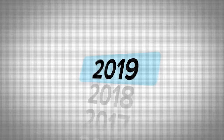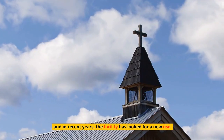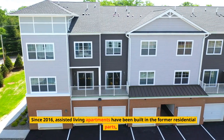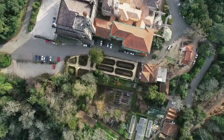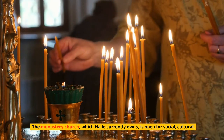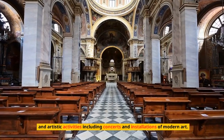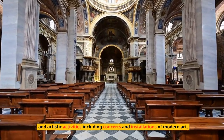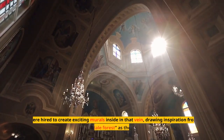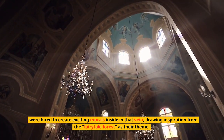4. Paterskerk. They would stay here for 170 years before departing in 2013. And in recent years, the facility has looked for a new use. Since 2016, assisted living apartments have been built in the former residential parts, and the former convent garden has been transformed into a public park. The monastery church, which Halle currently owns, is open for social, cultural, and artistic activities including concerts and installations of modern art. Bart Smeets and Steve Locatelli, 2 creative street painters, were hired to create exciting murals inside in that vein, drawing inspiration from the fairytale forest as their theme.